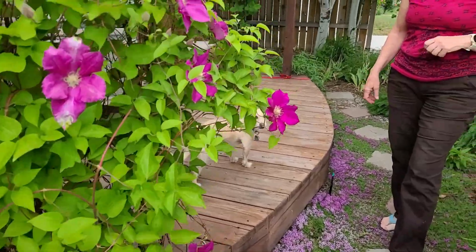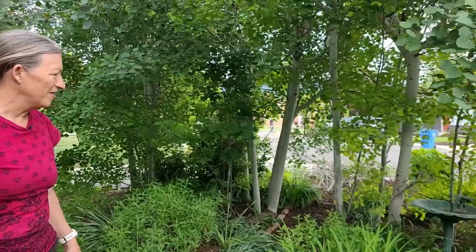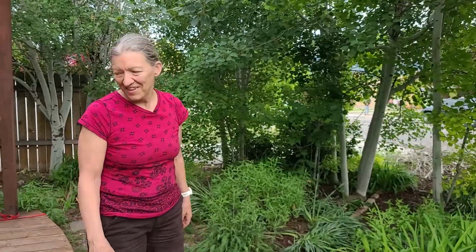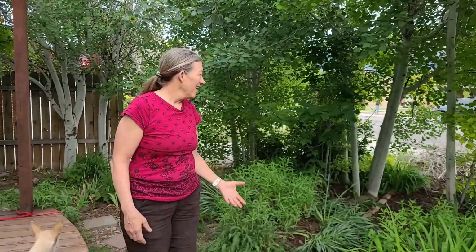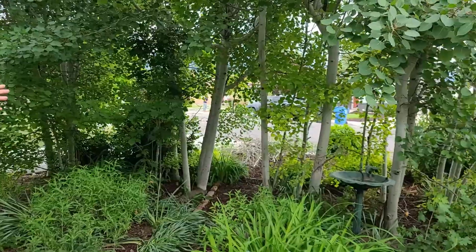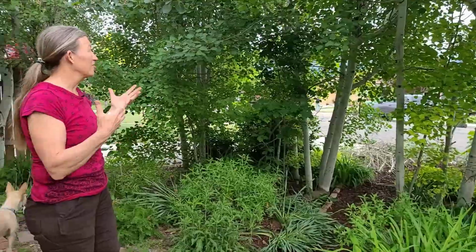So, yeah, it's a beautiful place. I'm not necessarily a garden designer, but I think it's worked out. But you've made your own forest. You've made your own woodland garden. And I love this because I can see the street and I can see out there, but it's private, and shady and cool.